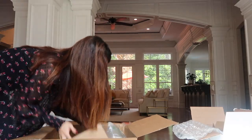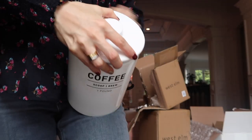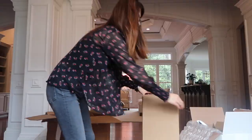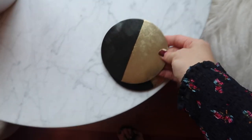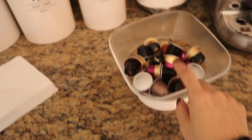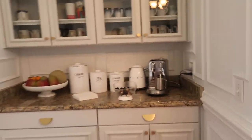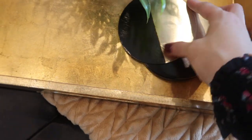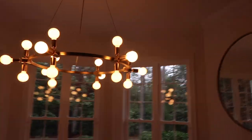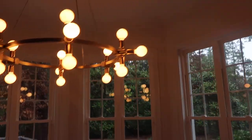And this I got from West Elm. For coffee pots. Gold with the black, half and half. And these, I wanted to put them in there. I'm going to put these right here so that I can put one. There you see, that's the one that has changed in our breakfast area, and it goes well with the marble table we have.